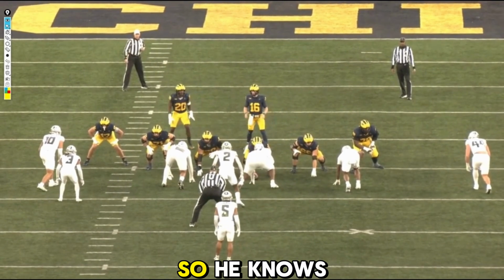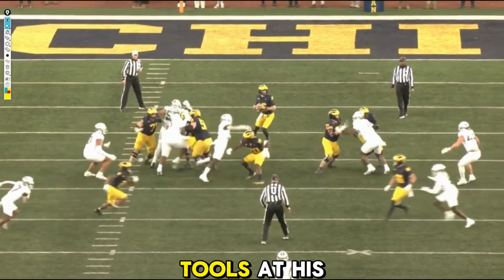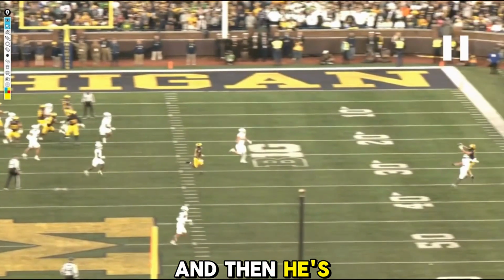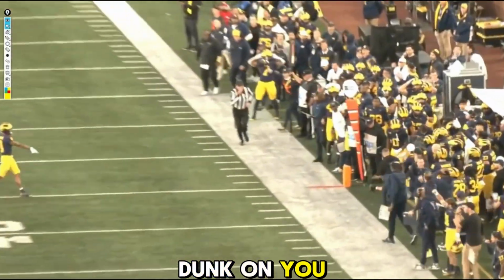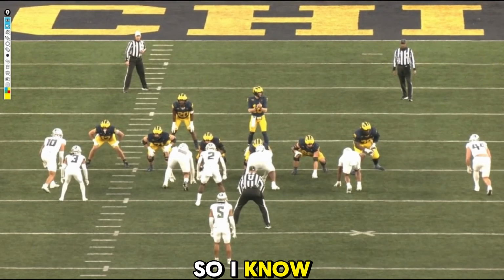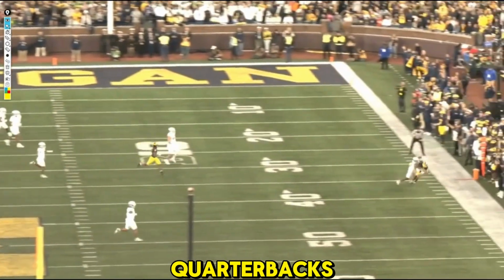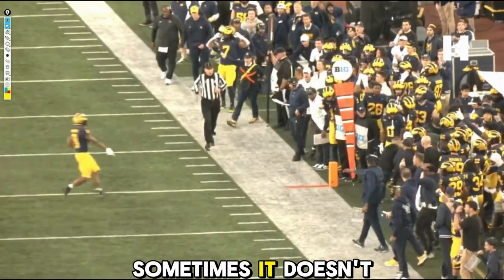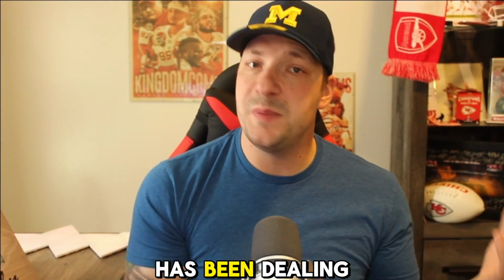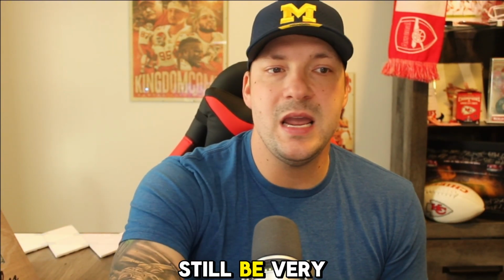Big trusted player. So he knows all the different routes in the book. He has a lot of different tools at his disposal with the yards after catch. And then he can also do this. He can go dunk on you, still get his feet and knee in bounds to be able to make a big play like this. So I know that Michigan has not had a very good season offensively. And when you have 4 different quarterbacks playing at one different time, sometimes it doesn't always work out. But Colston Loveland has been dealing with his injuries. He is still my tight end 1 in this class. I think that what we're seeing from him when he's on the field, what we have in the bank already is more than enough to still be very, very high on him.